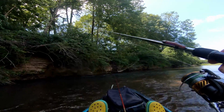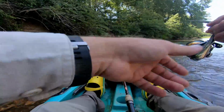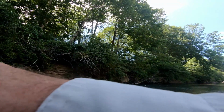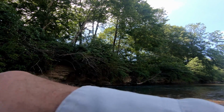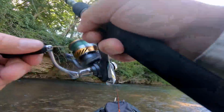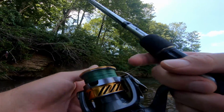Let's get a cast down in there. You see right in front of me, there's a nice little blue hole. Sometimes smallmouth will sit in these. Almost always. Oh, there was a bite. We missed one. Oh, I missed him. We had a good bite. All right, there's a fish down in there.